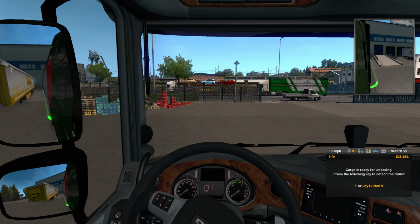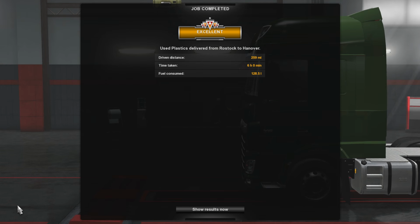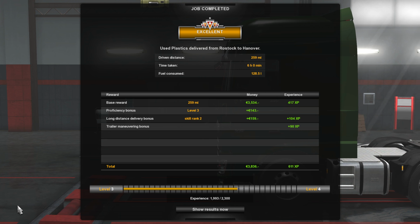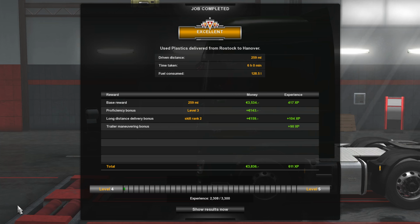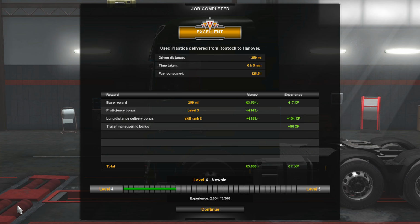So that's our journey complete in the DAF XF. I will be back with another part featuring a different make and model of truck, picking up a load from Hannover and going to wherever the next destination is. So that's it for me.